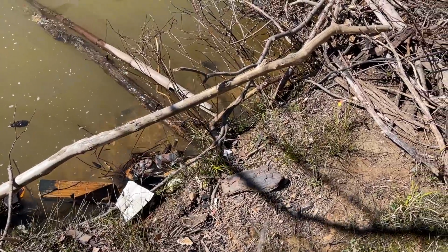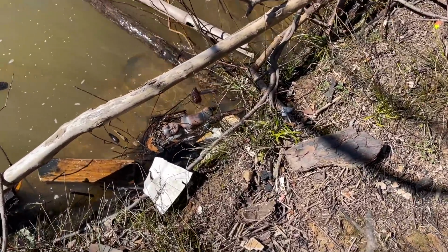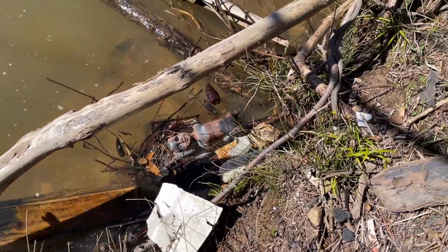All right, we're going to get a look at this guy since we didn't touch the last queen snake we found. Look at that doll. I can't get over that. It's got hair on it still. Its hair is full of various detritus.